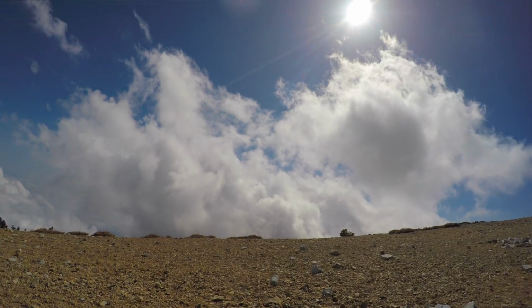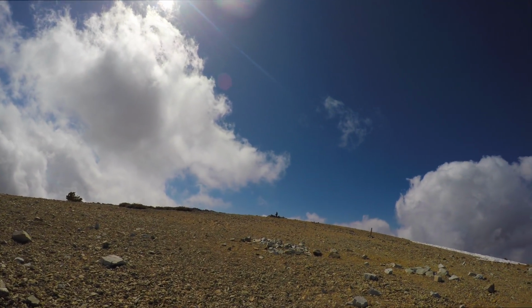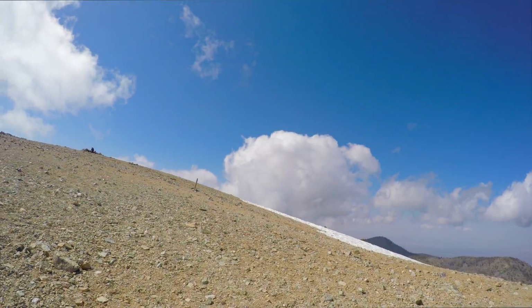So we're heading up Mount Baldy. This side here is pretty steep. And I'm thinking to myself, man, what are you doing? You're bringing your road bike up top of Mount Baldy. And then I was like, fuck it, just do it, bro. It is what it is, bro.